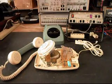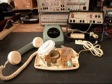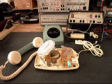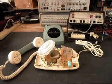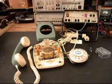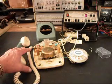And we're going to take a short break from the video and go ahead and start troubleshooting this telephone. Right now, the first thing that we're going to be troubleshooting is no receive. So we're going to go through that and find out what's going on. We'll be right back. Okay, we're back now, and so we've gone ahead and repaired this telephone.